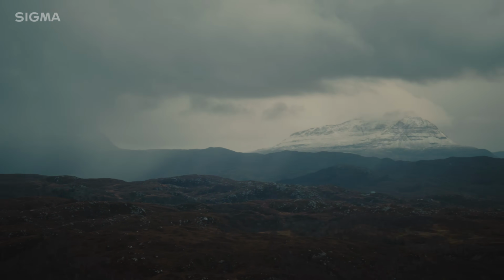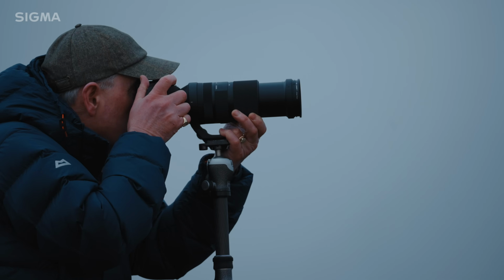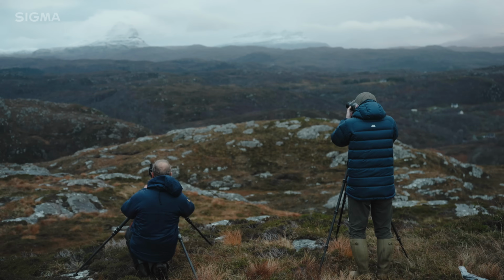There's another big snow shower coming through. Yeah, I see that. We're going to find ourselves in it as well. Yeah, we will. That's no reason not to have a go.